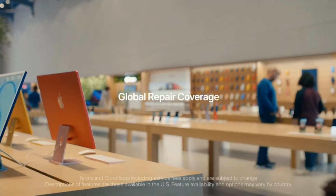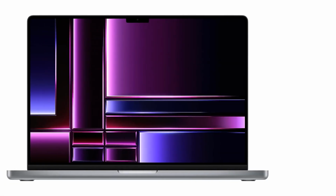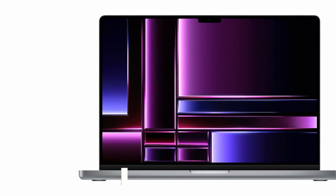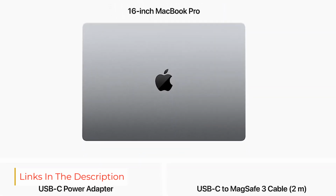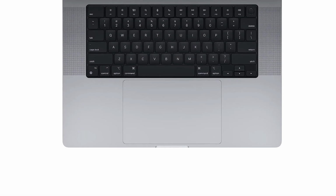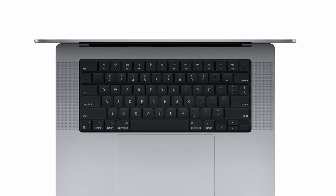Apple has a deep history building computers favored by creatives, with the machines finding homes with photographers and designers, musicians and record producers, and, of course, video editors. After the massive reception to the M1 Pro and M1 Max chips, it's still impressive just how much of an upgrade the new 16-inch MacBook Pros with M2 Pro and M2 Max chips are.